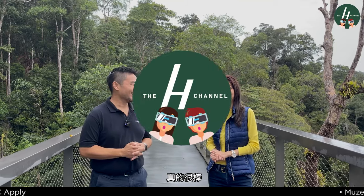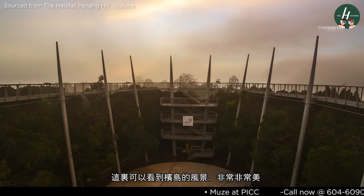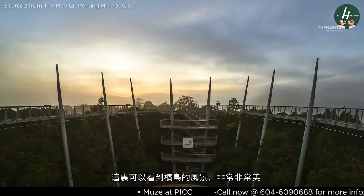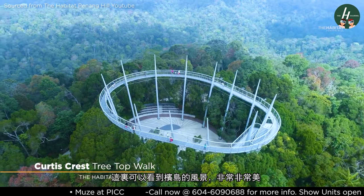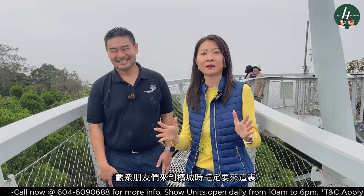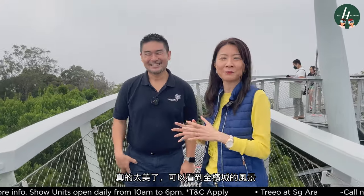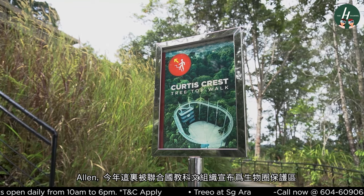Very, very impressive. We are currently at the Curtis Crest, overlooking the whole of Penang. It's very, very beautiful. Viewers from H Channel, please come up here whenever you have time. It's a beautiful place where you can see the whole view of Penang. We look forward to it. Alan, I have a question.